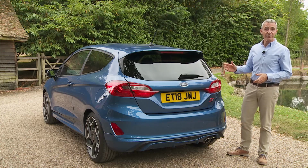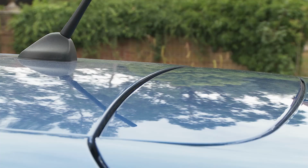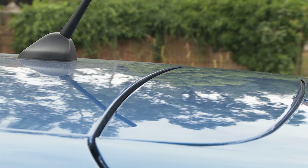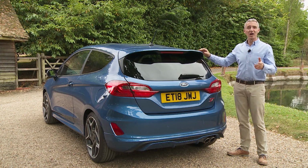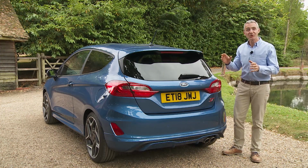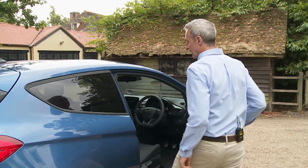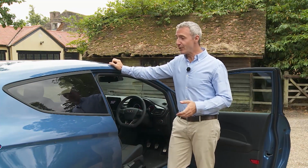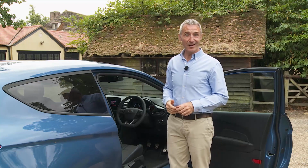A neater, more integrated roof-mounted tailgate spoiler completes the effect, and if you're a real stickler for detail, well, up here you might notice that the shut line between the roof and the tailgate is now much narrower. It's been reduced by 30%, and that's an example of what Ford says is an obsession with quality this time around. In short, you wouldn't be embarrassed to park this youthful junior hot hatch up at the office, but would you feel awkward about giving your boss a ride home?